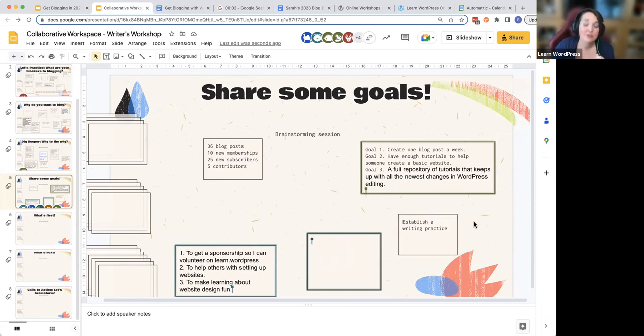Establish a writing practice. Oh, yes. Writing is a habit. That cannot be overstated, how important it is to just establish that writing practice. 10 minutes a day can go so far. Any other goals for you today?